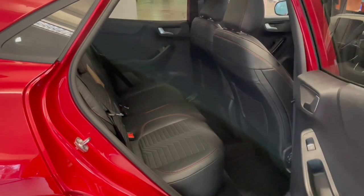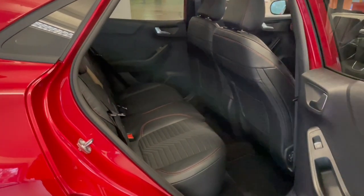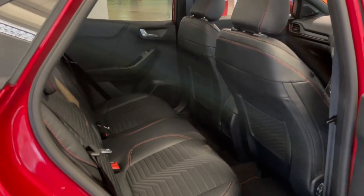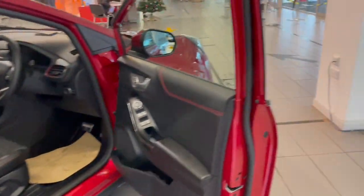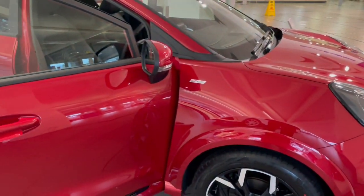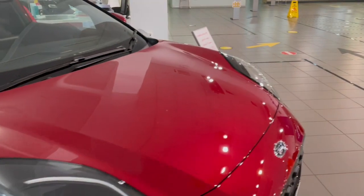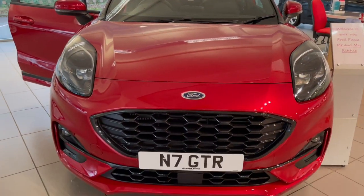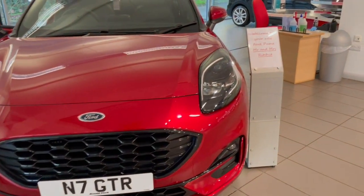So we've had two EcoSports and we've decided on this Puma. So I'm looking forward to it, getting it up the road, looking after it. So I'll just take a few photographs now. As you can see, it's ST Line. So I'll make that do. And here we are.